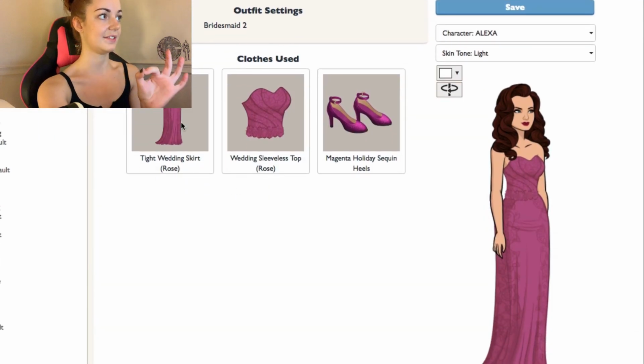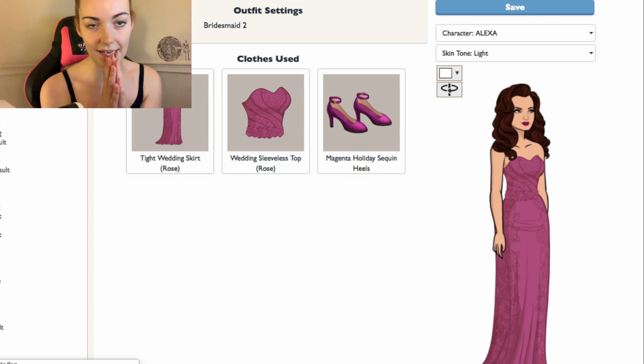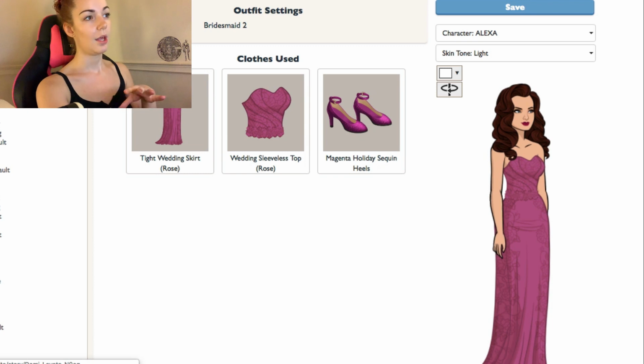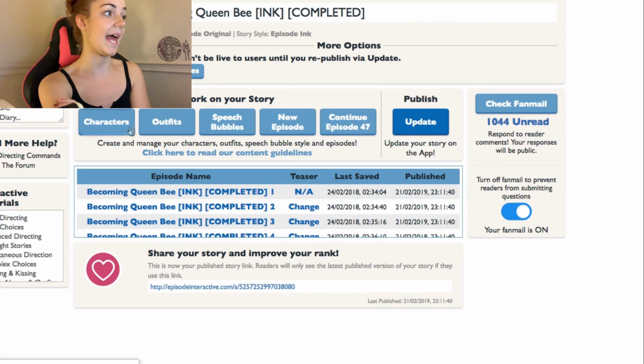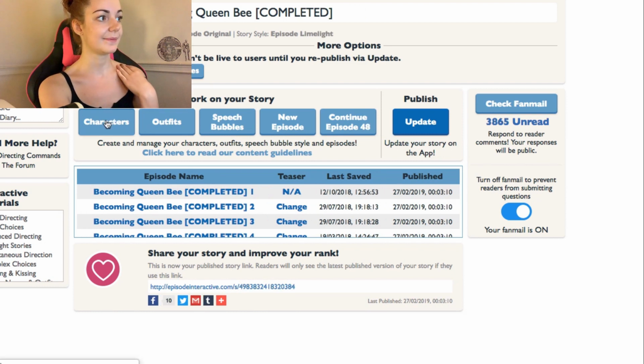The clothing is great. But then, actually, I'll go on to the actual animation later, like the animations where they're talking. But first, I just want to show you the customization in the clothes. So now let's move on to Limelight and compare the difference. Okie dokie, let's go into characters and we can look at the characters.